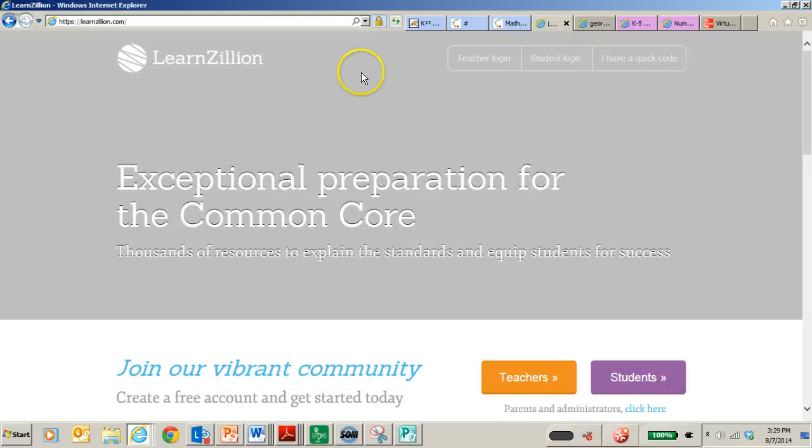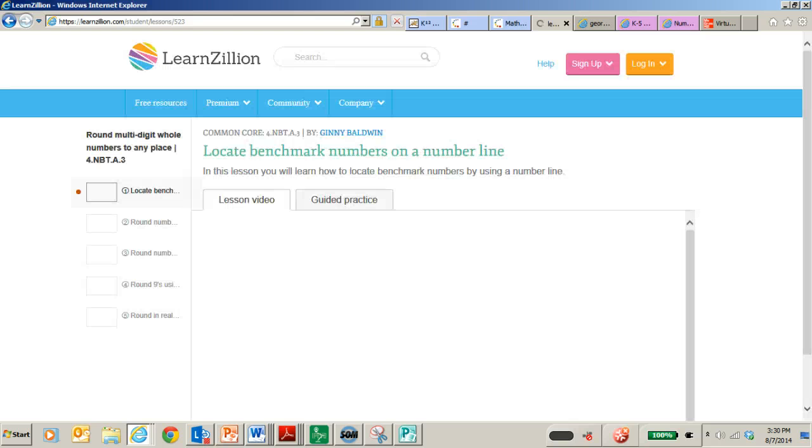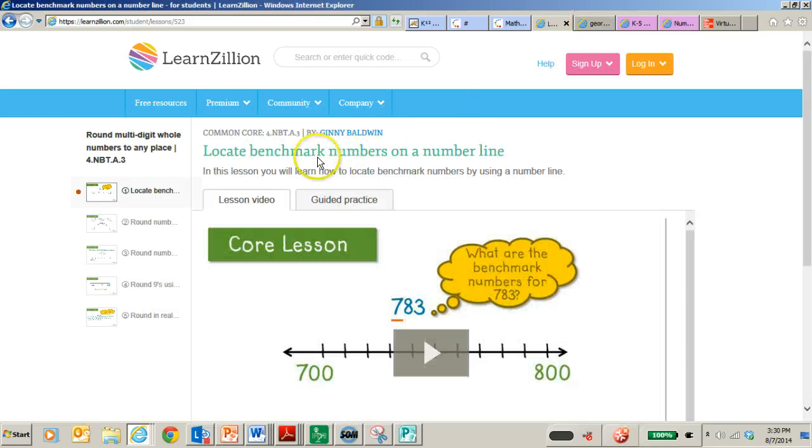The other thing I want to share with you is Learnzillion. In the newsletter, you're going to see codes that go with the lessons of this unit. When you log in, it's a free account, so you could just simply go right here, and I'm going to type in LZ523 and click enter. And this lesson, I believe, is going to open up to a rounding lesson, and you can see it's right here.